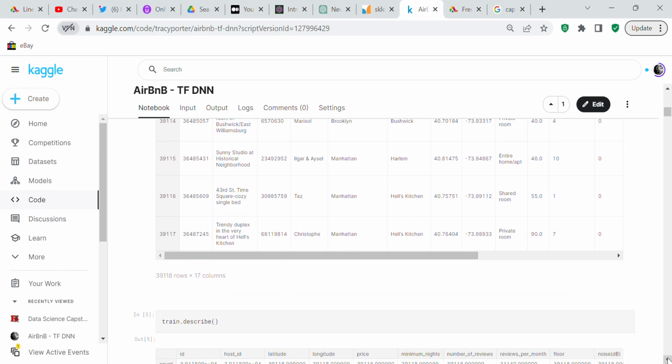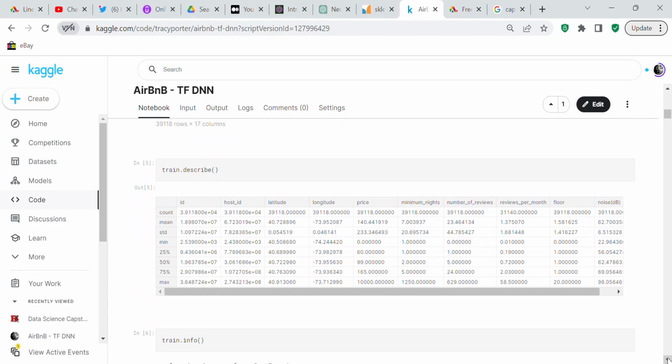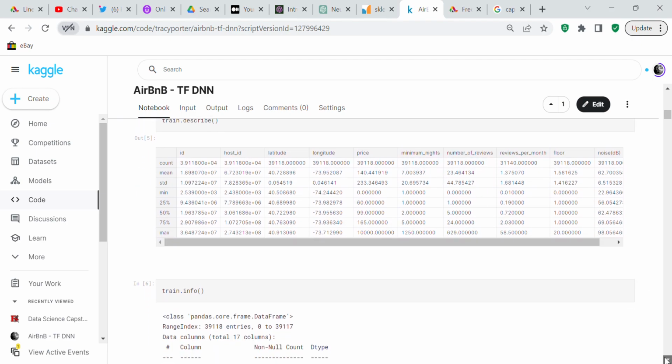And you got 39,118 rows by 17 columns of data. We're going to describe train, and what it's going to do is describe all of the numerical columns. It's not going to describe the object columns. If you wanted it to describe the object columns, I think in here you would say include equals all, and it would describe all of the columns.